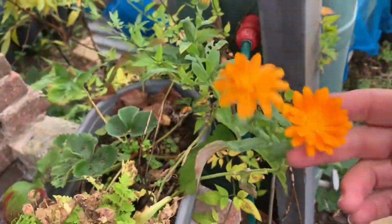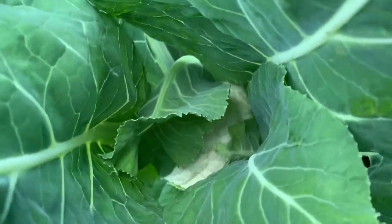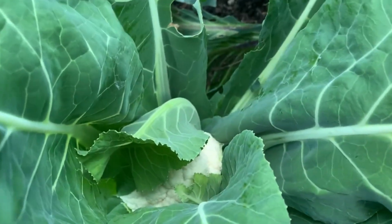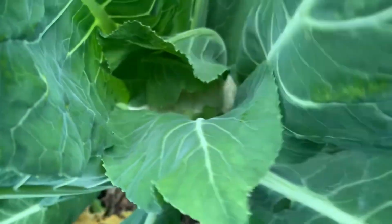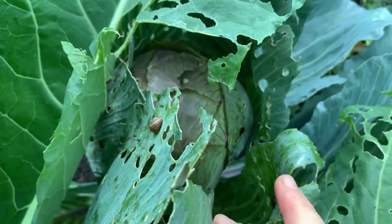Oh, we're still getting calendula, mid-October. Isn't that lovely? We have, so exciting. I don't know if you can see it. Hang on. Can you see that? We have cauliflower. It's only little, but we have a cauliflower head. And there's another cabbage head there.